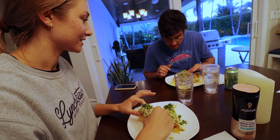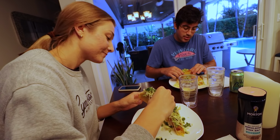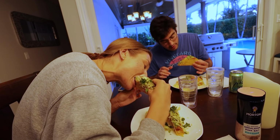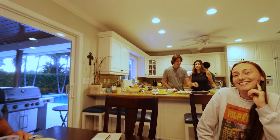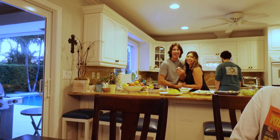What are you going for first, babe? The snapper or the grouper? I'll go snapper too. Ready? One, two, snapper, three. Snapper, I barely know him. Wow. What? This is so good.